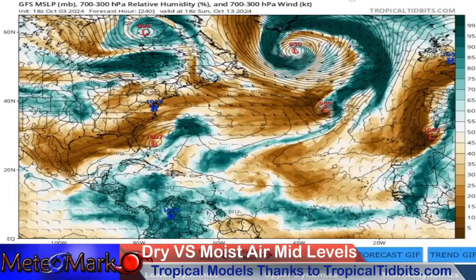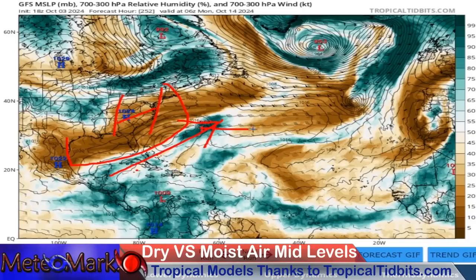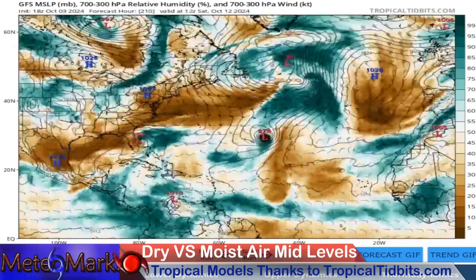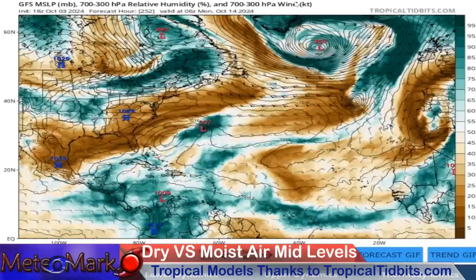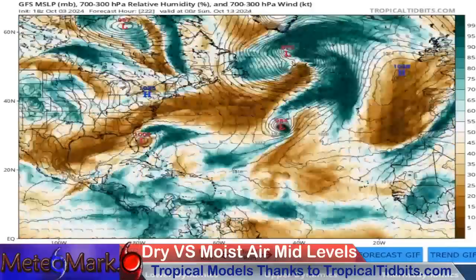That retrograding that we saw on the European model is obviously not happening here on the GFS, as that high pressure remains in control. However, you can see this is able to zoom off a little bit further to the south and east and catch up a little bit with this trough. But that is crazy because even without retrograde here, the GFS is still putting 15 to 25 inches of rain across central and south Florida.